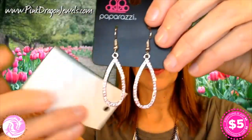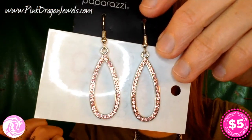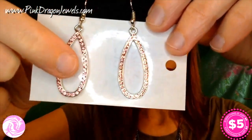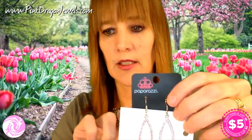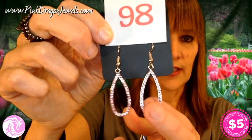Number 98 for these. Beautiful pink, light pink rhinestones. Sorry about that, guys, I got something on my finger. In a teardrop setting. This is silver. I don't have any gold settings for my pink, Tiana. So if you're looking for that, I don't have any. Number 98 for this one.